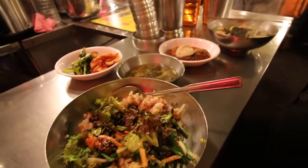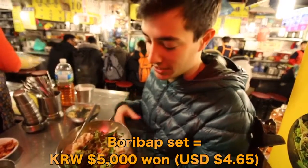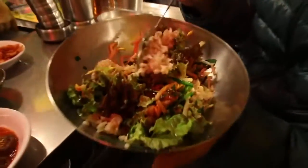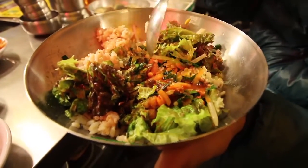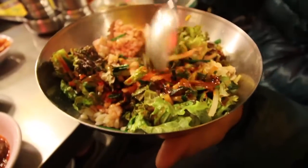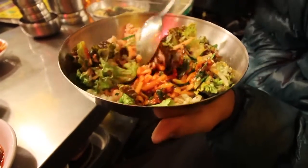Okay, so the first dish we've ordered today is boribap, which is very similar to bibimbap, but this is made with barley rice. As you can see, there's just a ton of ingredients in there. We've got the nice barley rice in the bottom. I see lots of things: lettuce, some Asian pear, some bean sprouts, some chives, and then it's all kind of drenched in this gochujang, Korean red pepper sauce.